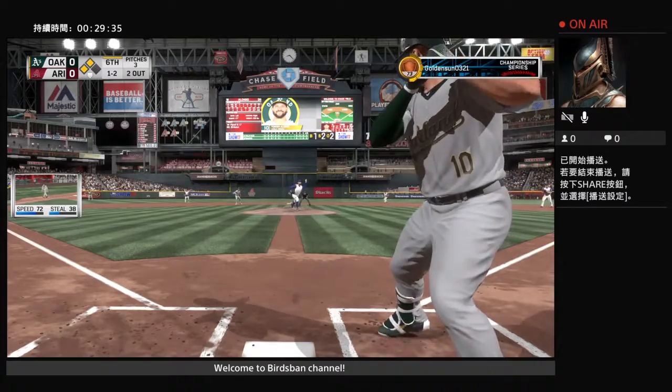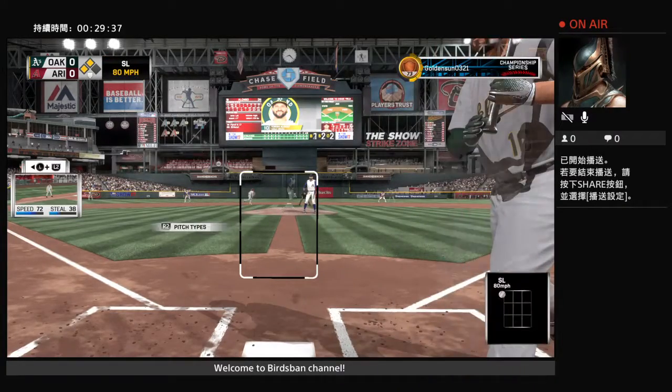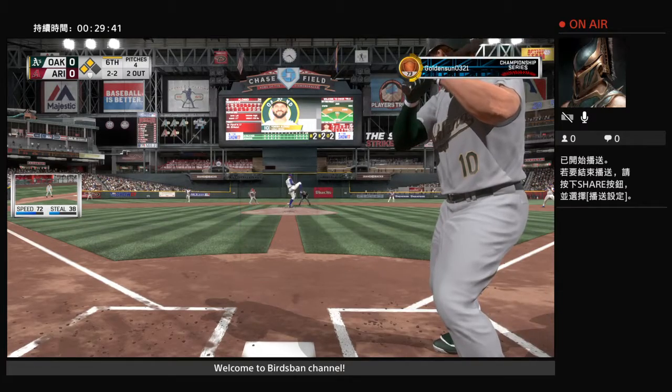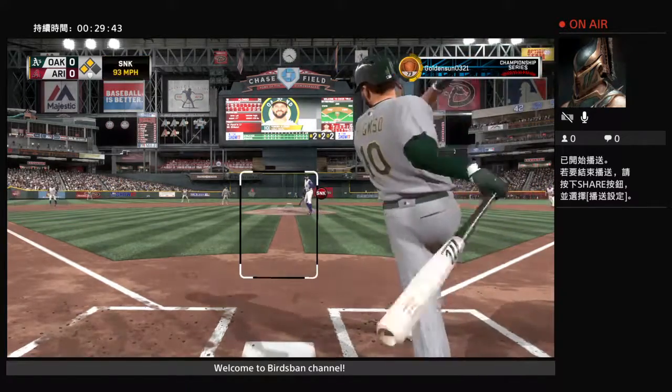Set to deal on a ball and 2 strikes. Good plate discipline to lay off the slider that time, and he draws even at 2-2. Ready on 2 balls and 2 strikes. Here it comes. Struck him out.